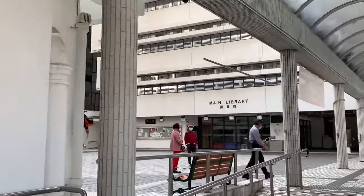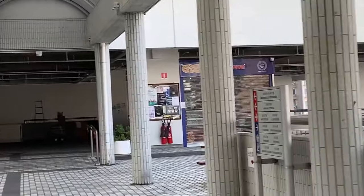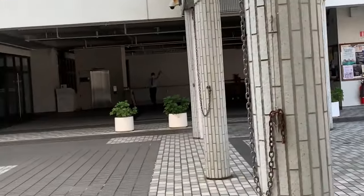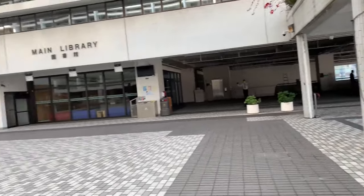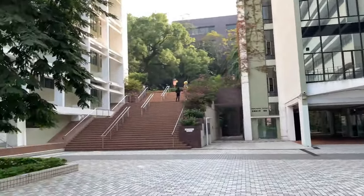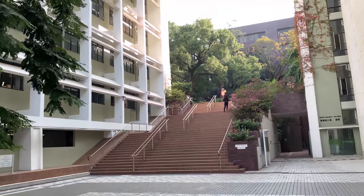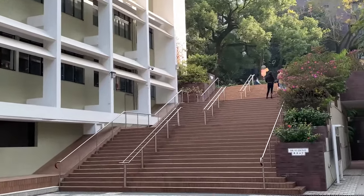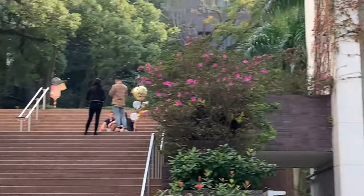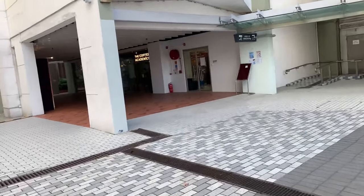That is the main library that I wanted to enter but was apparently closed. And then there's also the big pizza. I've never tried that because this semester they just renovated everything and changed all the restaurant vendors on the campus. And this is the Sun Yat-sen stairs, which is also very famous. People take a lot of their graduation photos here. There's actually one taking photos, I'm going to show you. Oh my god. Ta-da! And then there's the Coffee Academics that I talked about.